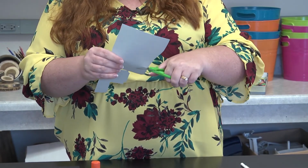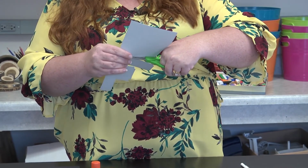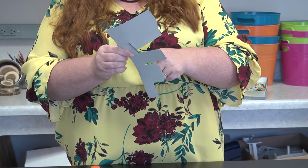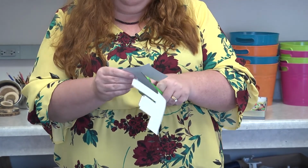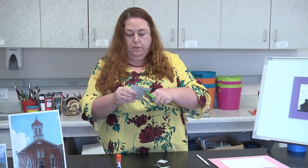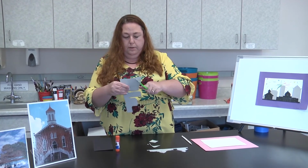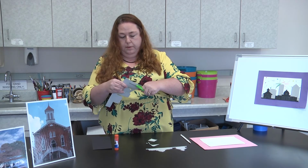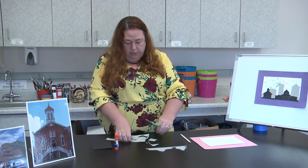Making sure, sometimes it's kind of hard to cut through curves or corners, and there's a lot of corners in this. So you want to slow down and try to navigate that corner as best you can. Almost done. All right, so we have finished with our middle ground.